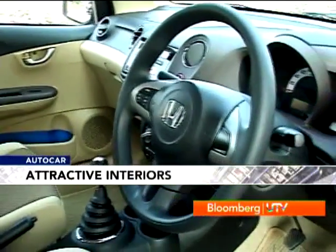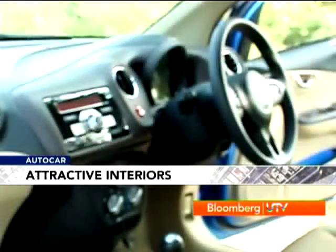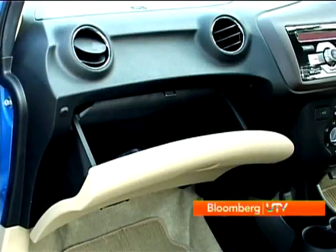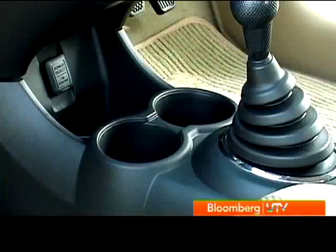The front actually feels wider than the Swift. It's amazing how much space this car carves out from everywhere. And despite all of that, it still packs in quite a few storage areas.